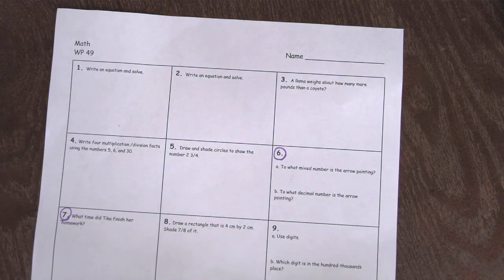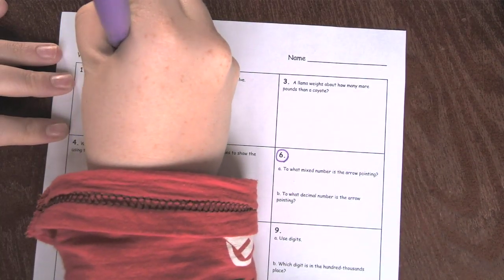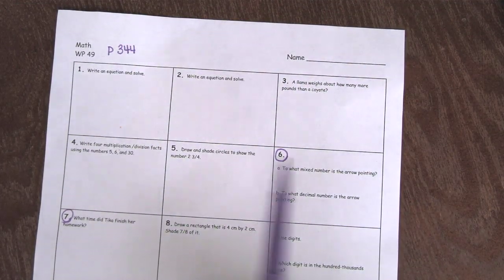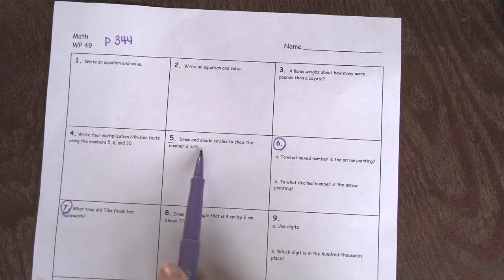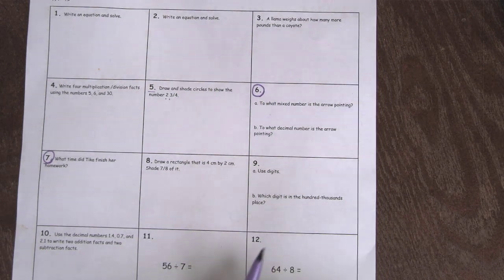Alright guys, we're going to work on lesson 49, the hardest problems. The homework starts on page 344, all the way up to number 5, these seem pretty easy. Make sure on number 5 you draw 3 circles because you have 2 whole circles and 3/4 of the next. But I am going to start on number 6.